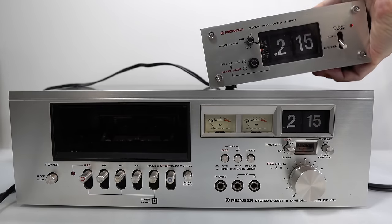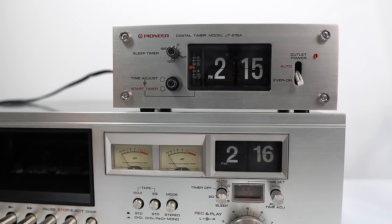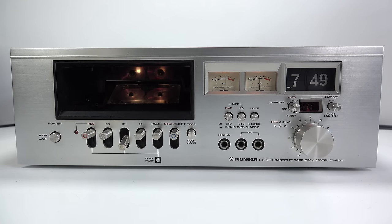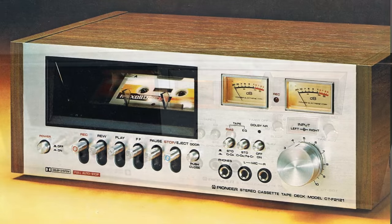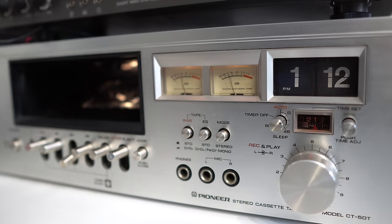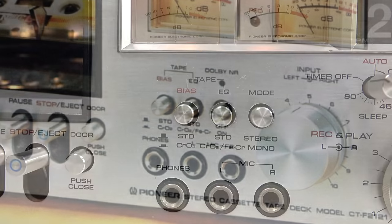The unusual idea that Pioneer tried out with this deck was to incorporate a digital timer inside the main body of the device. Now, the machine was very similar to the CTF2121, and that's a model that did make its way over here in 1975. The two devices appear to share many of the same components. Of course, the fascia on the CT50T has been rearranged to incorporate the clock. But significantly, while it's gained a clock, it's also lost the Dolby B noise reduction of the other model.